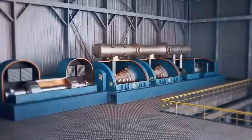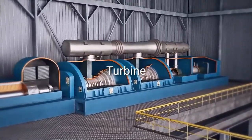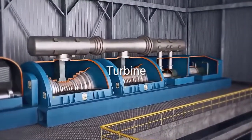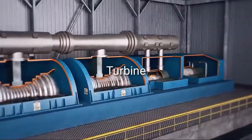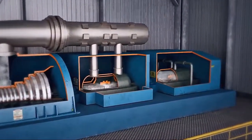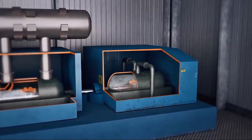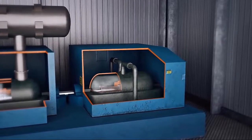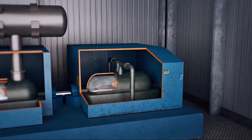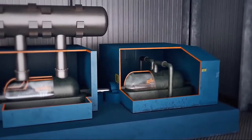Superheated steam from the boiler, which is approximately 2,400 psi and 1,000 degrees, travels to the high-pressure section of the turbine where it creates the force that turns the turbine shaft. This process causes the steam to lose temperature and pressure, so it must be sent back to the boiler to be reheated to 1,000 degrees. After reheating, the steam returns to the intermediate turbine and continues through the crossover into the low-pressure turbines.